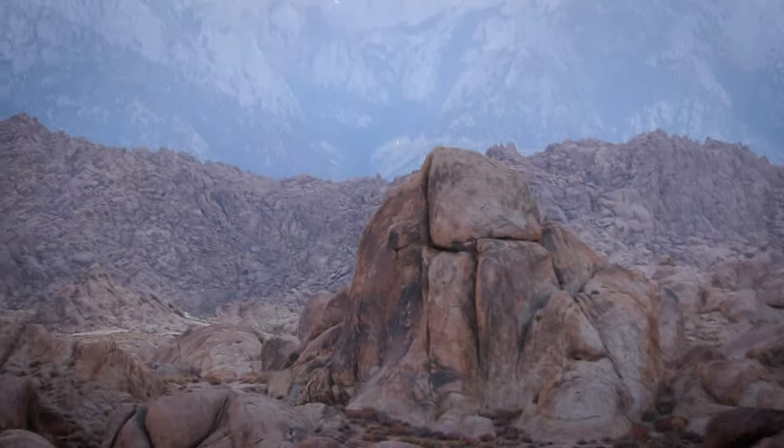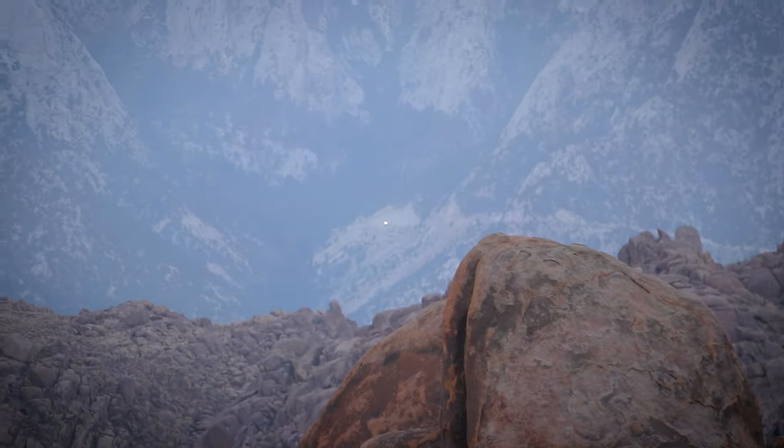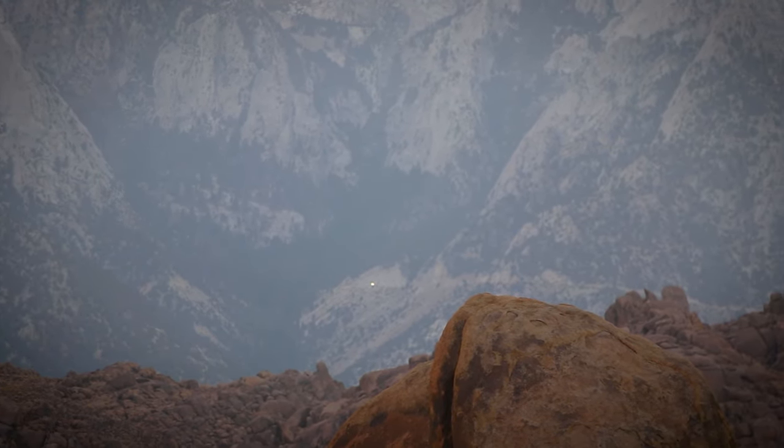And I'm wondering if you guys can see it in the camera. Let me zoom in a little bit. You guys see that light up there? Like just below, there's Mount Whitney, and that's the road. That's a road. You think that's somebody coming down? They probably stopped their car over there.